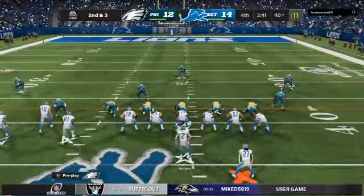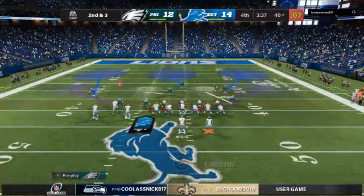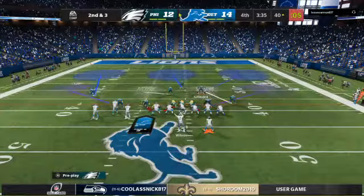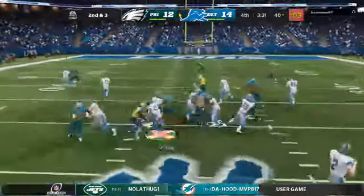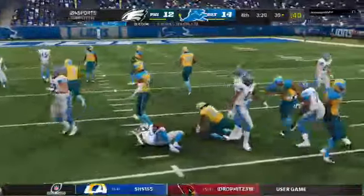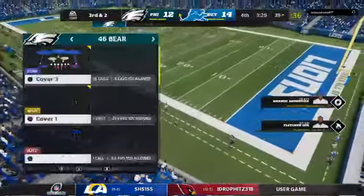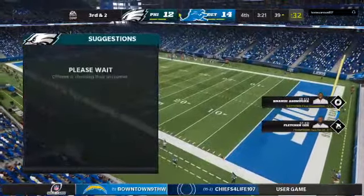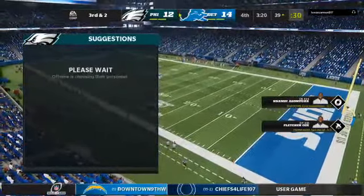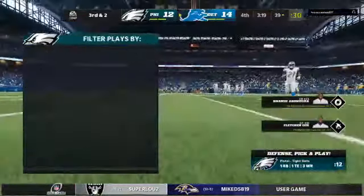Clock continuing to run. They'll probably wind this all the way before snapping it on 2nd down. They run it again with Cook. A minimal gain there on the 8th play of the drive. Now, the objective there, yes, the positive gain, that's nice, but work some clock. Yeah, you're exactly right, but the problem for them is still within a possession, so they can't just sit on it running the ball. They'll have to find a way to throw it effectively as well.